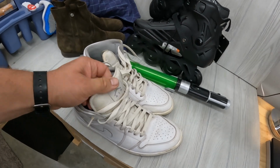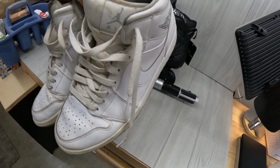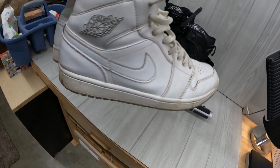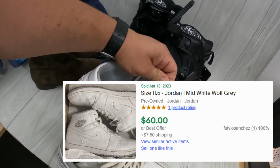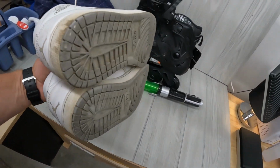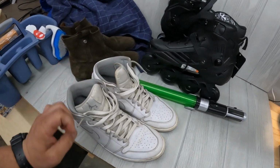Also picked up a pair of Jordans. These are in pretty good shape, I think, considering they're white Jordans. I might just take a magic eraser to them on some spots and see if they'll come up a little bit as far as cleanliness, but pretty good. So we'll see what these go for. I'll put a comp up for these. I paid $13 for these.